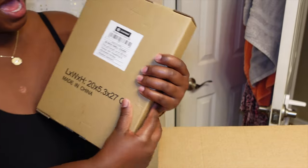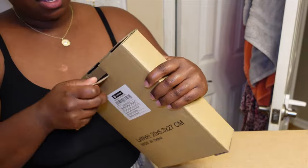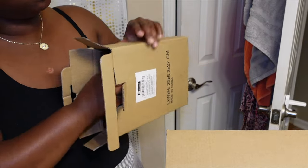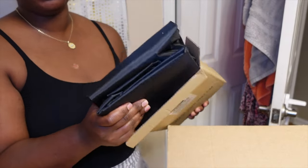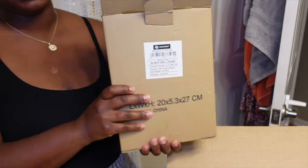So this, you guys, is a 58 inch grill cover. So if you guys watch my vlog when I did my back porch, my back deck over, then you know that I have a big large size grill and right now I just have a tarp over it. So I seen on Amazon that they only had a black grill cover for only $10. So I said, oh baby, I'm getting this. So yeah, this is what this is.